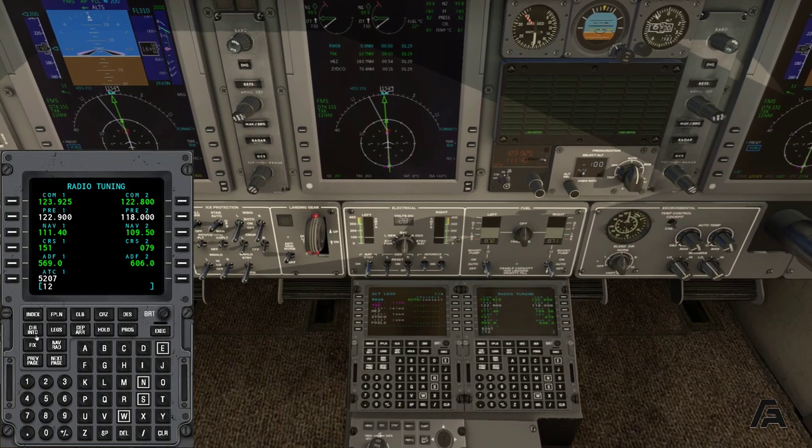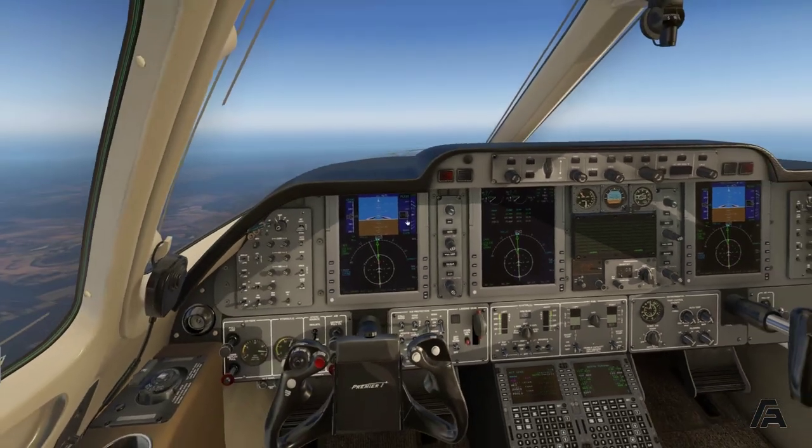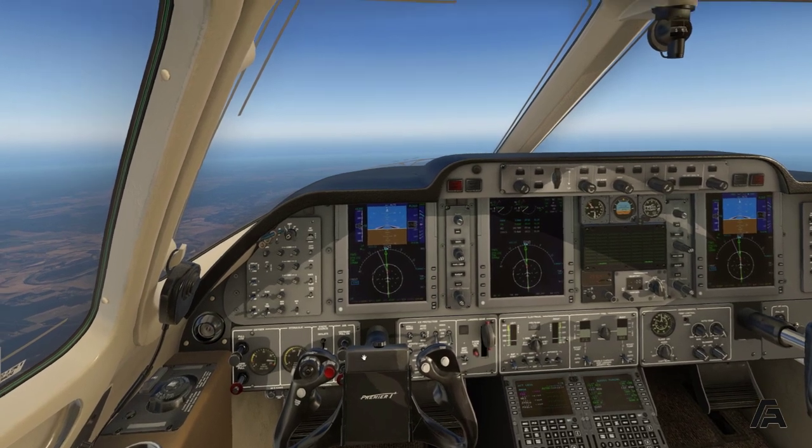Jazz 954, we'd like to continue descent and continue for hold. Jazz 954, roger, continue to descend 4,000. 4,000, Jazz 954.